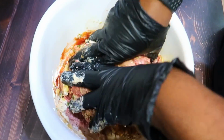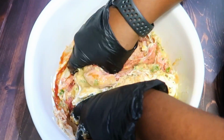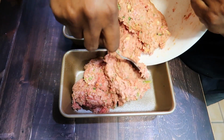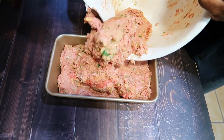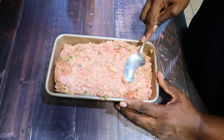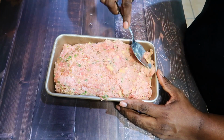Make sure that you mix everything really well, and once you get everything well mixed, you're going to pour your meatloaf mixture into a loaf pan. I thought it was going to be enough for 2 loaf pans, but it was just enough for 1. So now I'm just smoothing everything out because I want it to be perfectly rectangled.